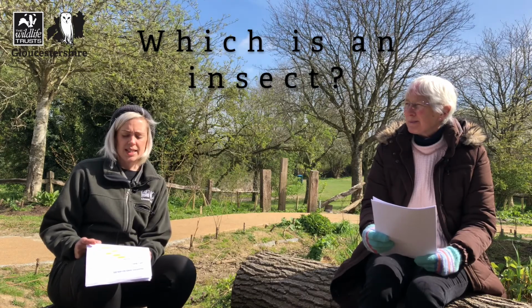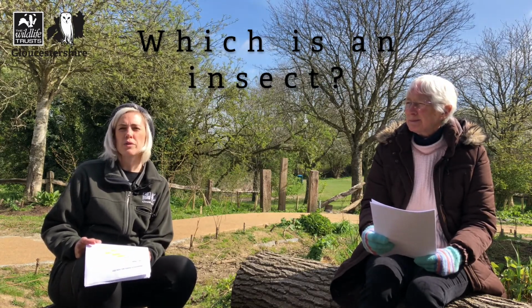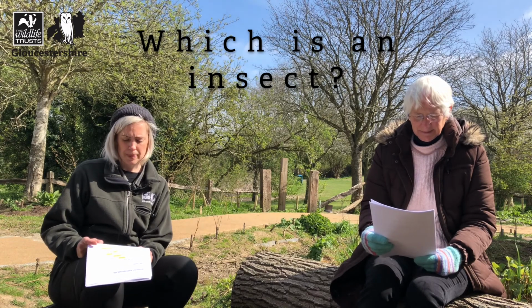Which one of these is an insect? A fly, a teasel or a silver birch?